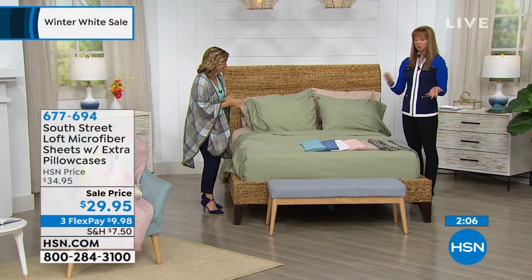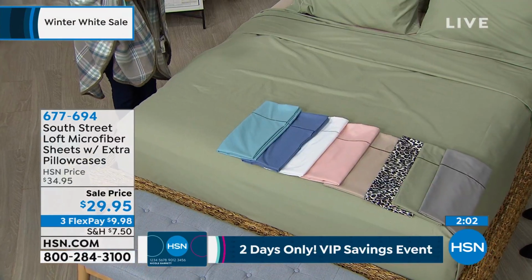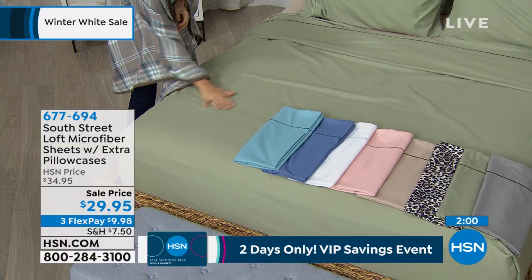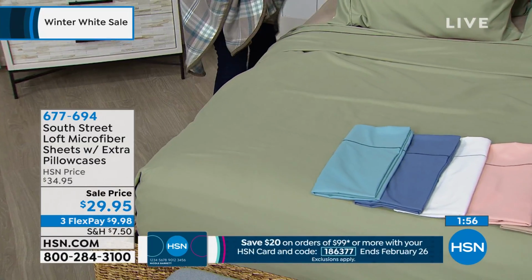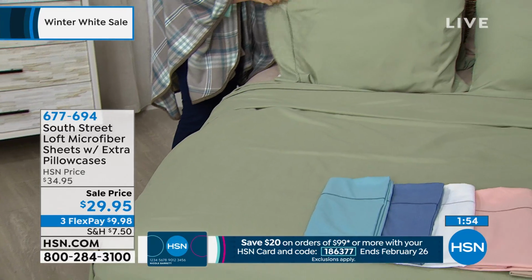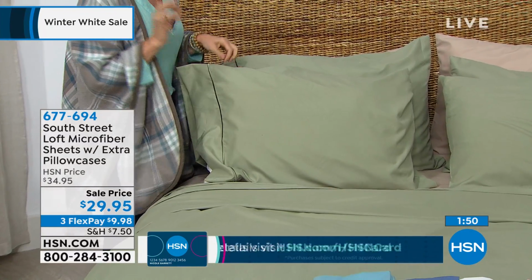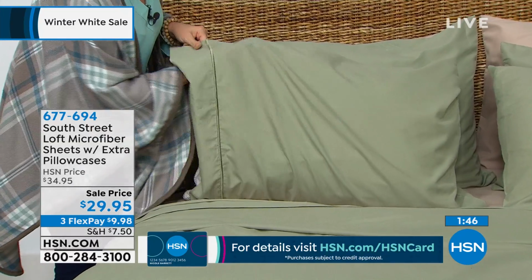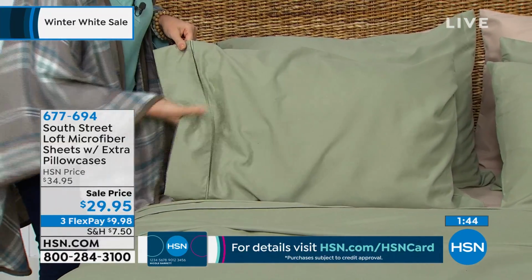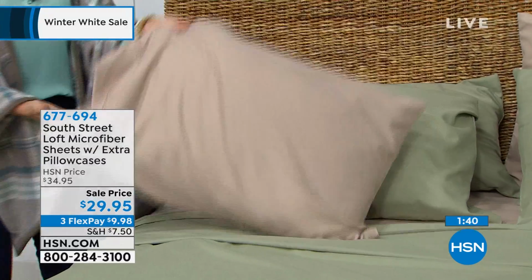Here's the other thing about this. When I got my brother and his lovely wife, they upgraded to a king size bed. So they wanted king sheets for Christmas. Yes. Even here at HSN, I spent like $100. I'm like, okay, well, there's the Christmas budget. 29 bucks is a whisper. And to have extra king-size pillowcases, even the king-size pillowcases cost more out in the real world. They do. Right? I mean, that's a blip on the radar. You could almost make the argument that for the cost of the pillowcases, we're going to send you the sheet set. Yes. And that really is the case.